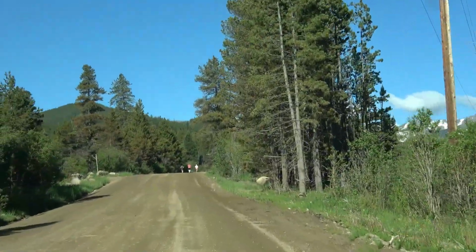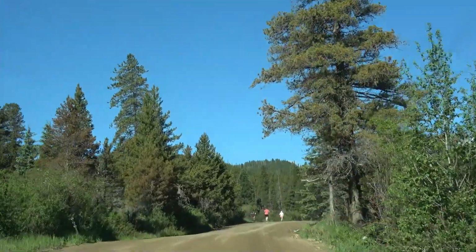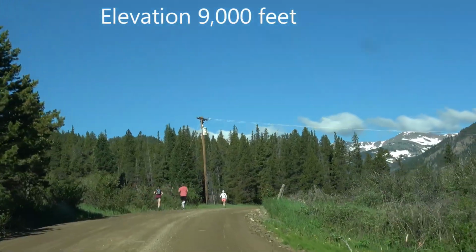It follows the right-of-way laid out by Moffat in 1902 while he was seeking a better and shorter route from Denver to Salt Lake City and west. The Moffat Tunnel averages many trains per day, mostly freight.